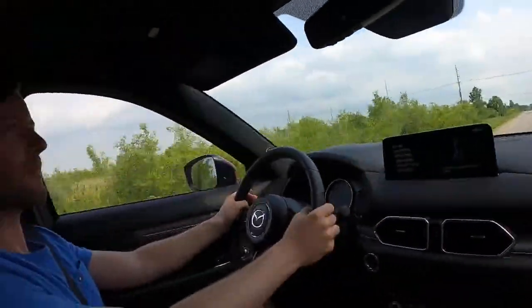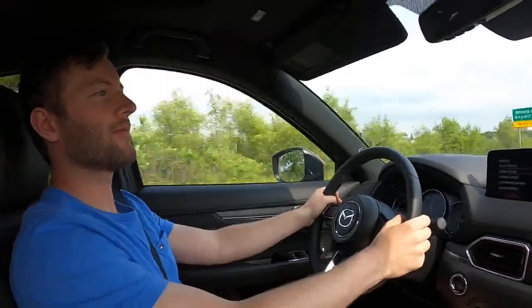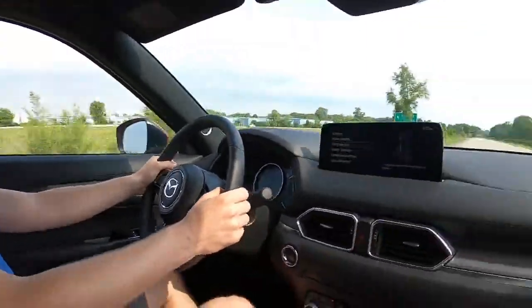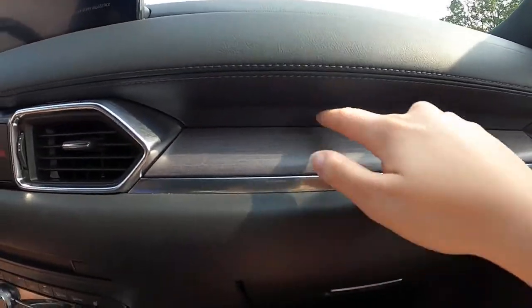Nice. Parsa says, nice launch. The traction control is pretty liberal in Mazdas. Also, that is true. The Signature has ambient lighting. I saw a blue hint under the metal going through the dash. I don't think so. It might have been reflection from this.